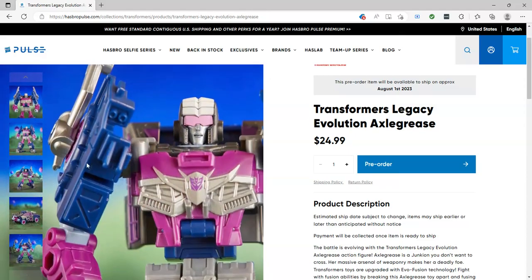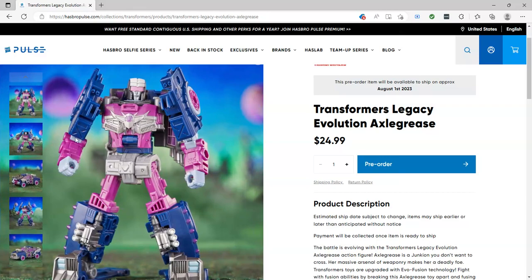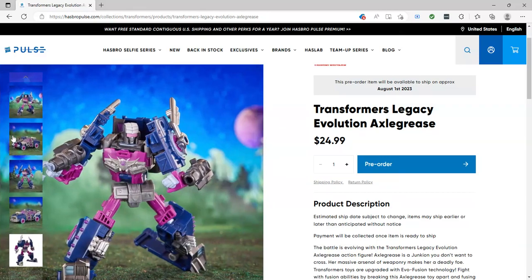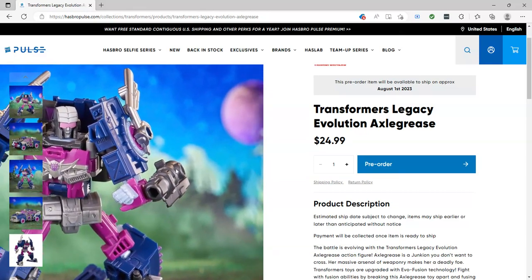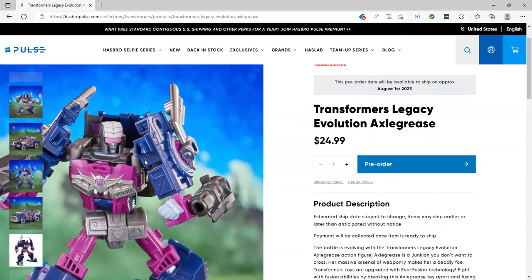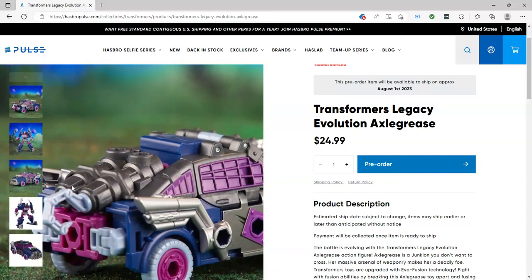But we do have, of course, a close-up of the chest. Overall, looking pretty cool there. And some more action poses. So she does come, apparently this is a she, that's what I've heard, she does come with two really cool weapons. They're kind of blasters, and they actually store on the back here. I do really like this.